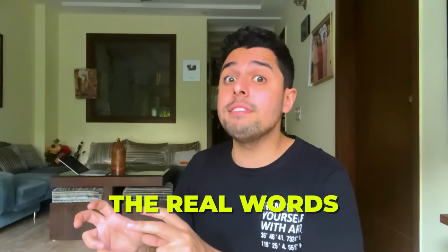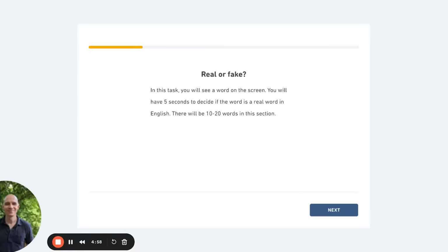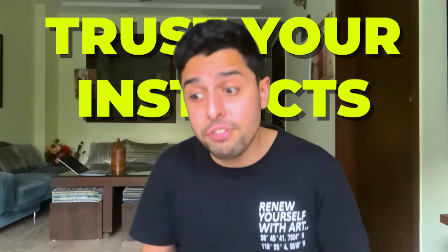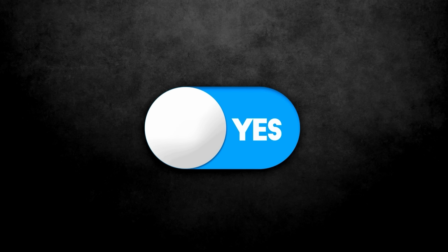So after the update, you still have to identify the real words, but they will be presented to you one by one on multiple screens. So you have to select one by one on multiple screens, and you will have 5 seconds to guess each. And you can expect around 15 to 18 words in this section of your test. Trust your instincts. If you feel like it's a word, select yes. If you feel like it's not a word and they're trying to trick you, select no.